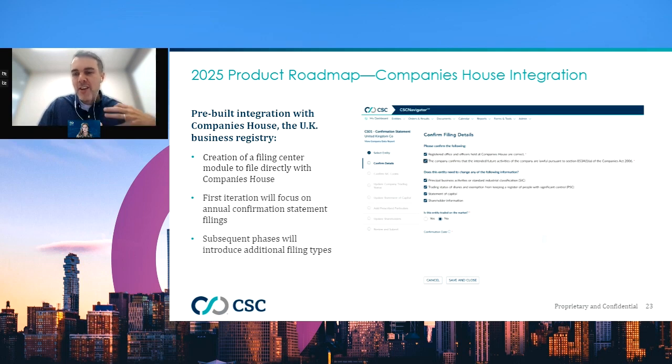So this is phase 1 of a multi-phase project to make a fully comprehensive suite of filing services available in a self-service fashion, where clients, again, can interface directly with the filing registry in the UK, which is Companies House, and file electronically through CSC Entity Management, leveraging data that they are managing within our platform as well, along that guided workflow to actually complete those Companies House forms. So very, very excited about this new capability.